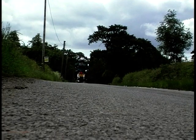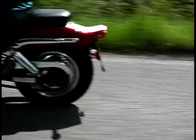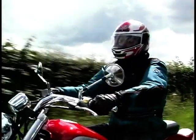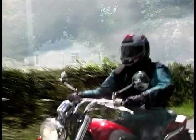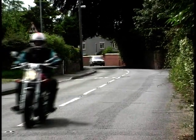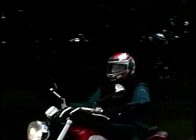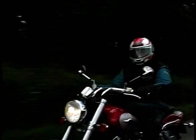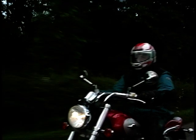Remember, it's a cruiser. That means a low seat. The seat height of an average sports bike is probably something like 830mm or thereabouts. The seat on this Marauder is just 700mm from the ground. Ideal for people with short legs, but not uncomfortable for the rest. I'm about 6 foot, and quite honestly, I could sit there all day.